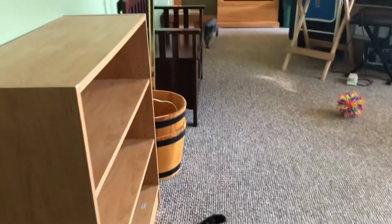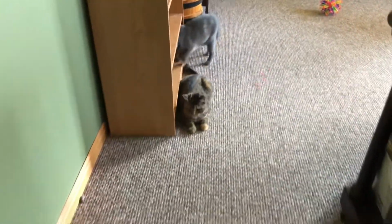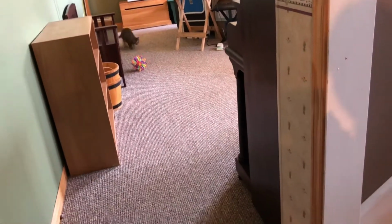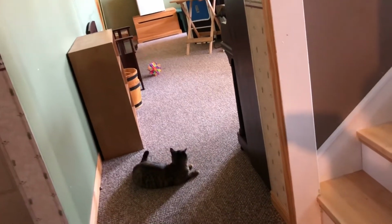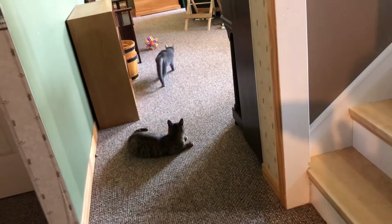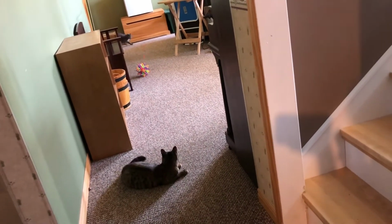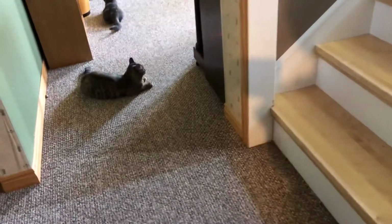A lot of times they go crazy for the laser, and I will put a clip of that after this one. So here's Mable. Did you guys see that? That's what she did before. And look at it zigzagging. There goes Molly. Did you see those jumps though? Funny kitties.